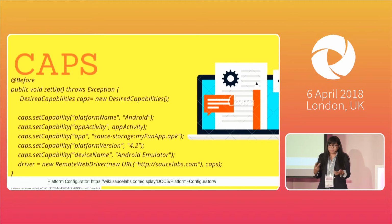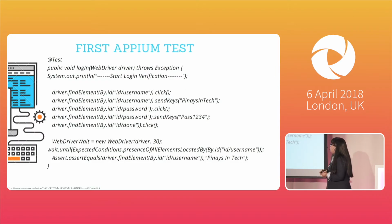That was easy for me to set up as well because it's easy to see that it's just a platform name, and it can be either Android or iOS. App activity, this one is actually pointed to Sauce Labs. After I created these capabilities and connected the mobile device to Appium, it was time to set up my first Appium test. And again, this was Selenium WebDriver derived, so it was really good that Appium was Selenium, so it was easy for me to learn Appium.